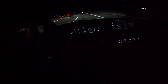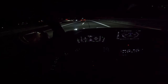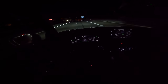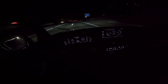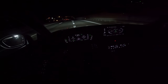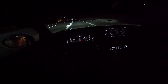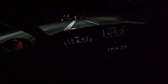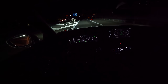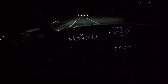Really nice, really comfy down here. Steering wheel, great grip, easy to steer, easy to control the car. Easy to see different things in the mirrors. Here there's a car. We have to slow down a little bit. I don't know what happened, it's broke.